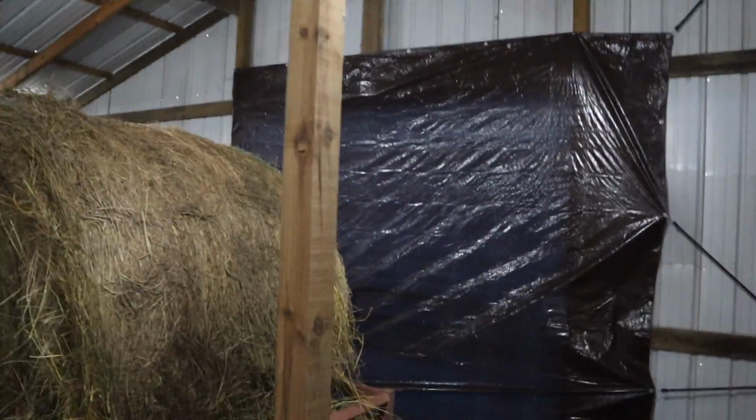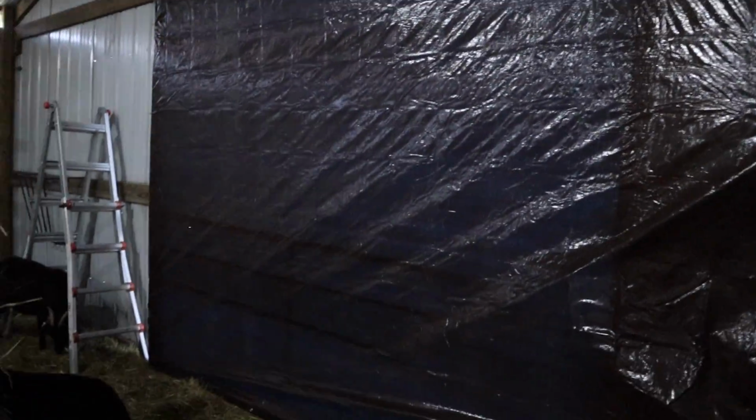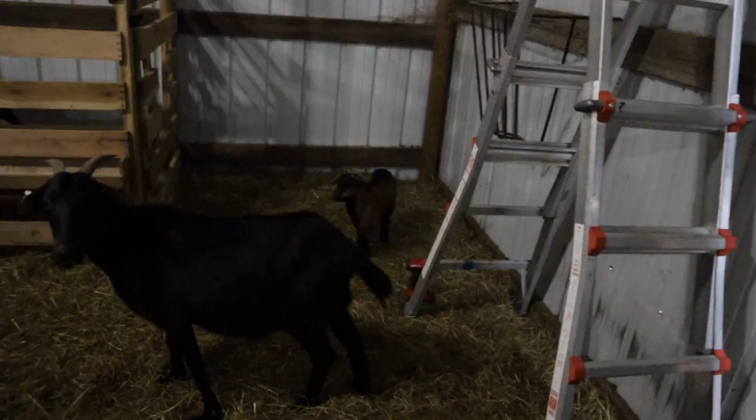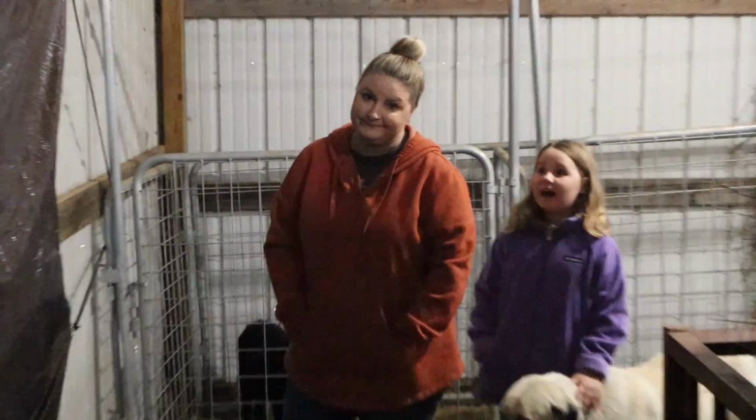Alright guys, so we got the tarp on that opening. I used screws over there on that side, and over here I just used some bungees. But I think it's going to work unless we get some blizzard type winds come up. It should help protect from that north wind just blowing all that cold air and snow in, hopefully. You think it'll work? I hope. It can't hurt. So I think it'll work.